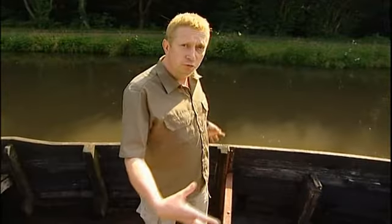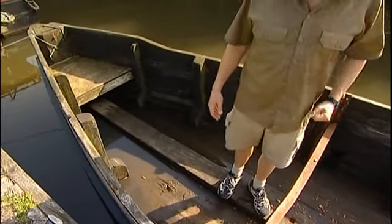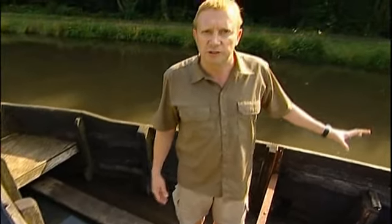This is a small version of the boats that use this canal, and they were bulk carriers. It's incredibly simply constructed, very similar to the Worsley mine boats and other boats of that type, the Birmingham boats, all day boats. Didn't have proper accommodation because it was only working a short stretch of canal, and it did a very simple job. It carried materials in bulk.